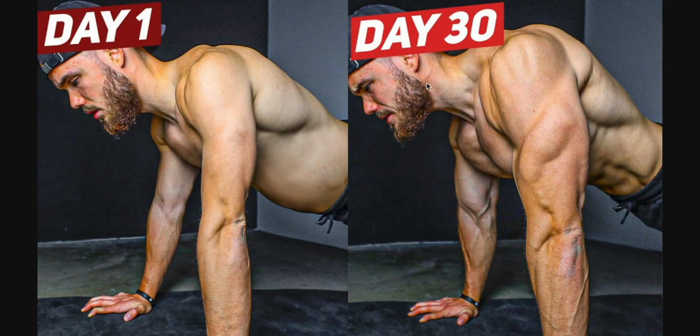You can even see in the second one here that by his face, he's tensing everything, and here he's relaxed. He's letting his stomach hang out and then smoothing over everything.